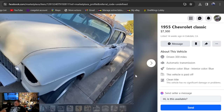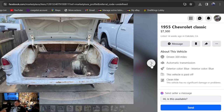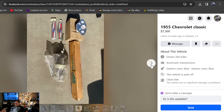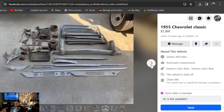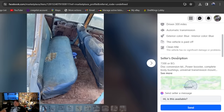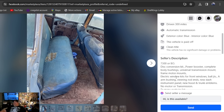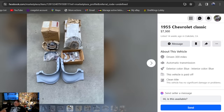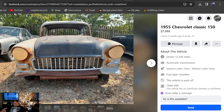1955 Chevrolet Classic. $7,300, 14 weeks ago. This is in California. I dig the slots. But it's rough. No engine, no trans. He does have trimmings. Manifolds, bumpers. Probably just not getting an engine trans. Disc conversion kit, power booster, complete body bushings, universal transmission mount, frame mount. No motor, no transmission. So there you go. You're getting no motor, no transmission in it at $7,300. It's been out here for 14 weeks.